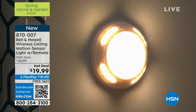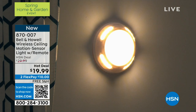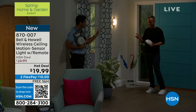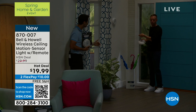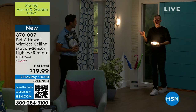So this is not only functional lighting, it's decorative lighting at the same time. And I have to say, the tone, the warmth of that light, it's not something where in the middle of the night you go in the bathroom and it's super bright light. It's a decor light. So there's off. And then you come in the house, it automatically comes on. Lovely.